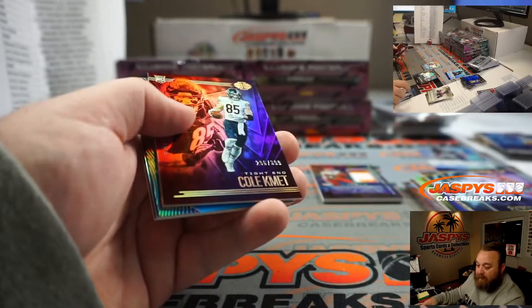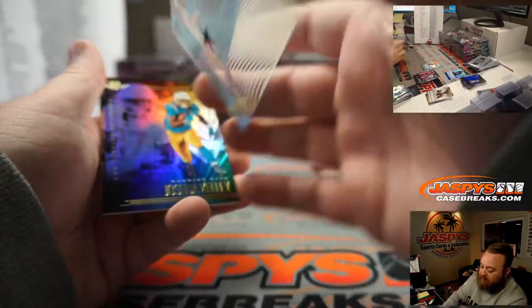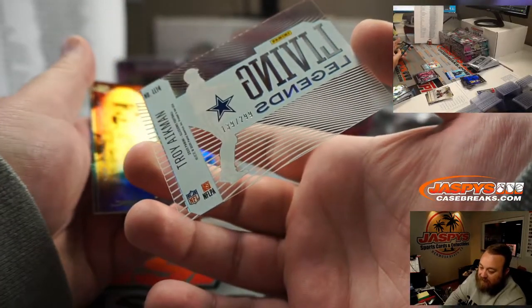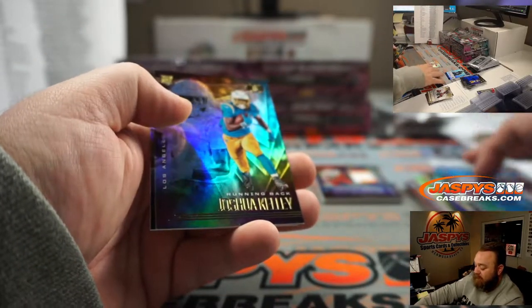Cole Kmet to $3.99 for the Bears, Justin Ward. Troy Aikman, Living Legends, to $2.99 for the Cowboys, Daniel Dell'Espinasse.